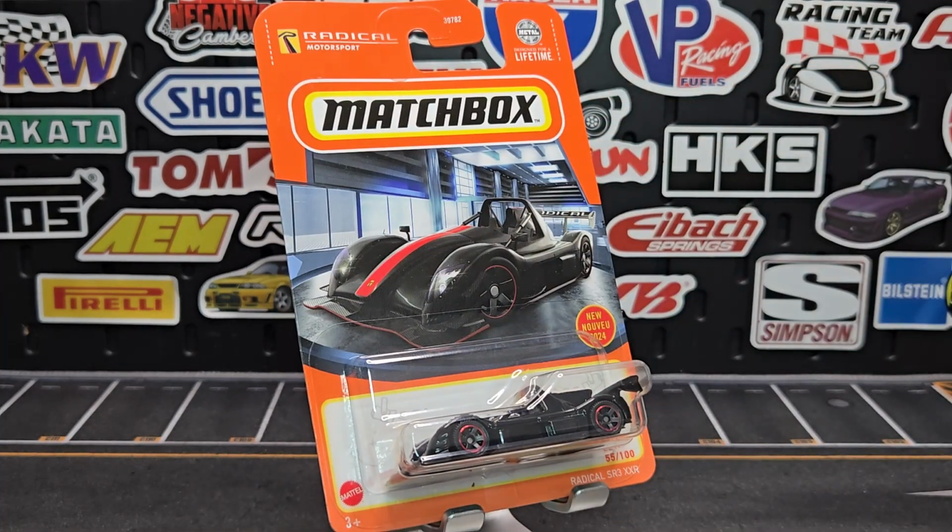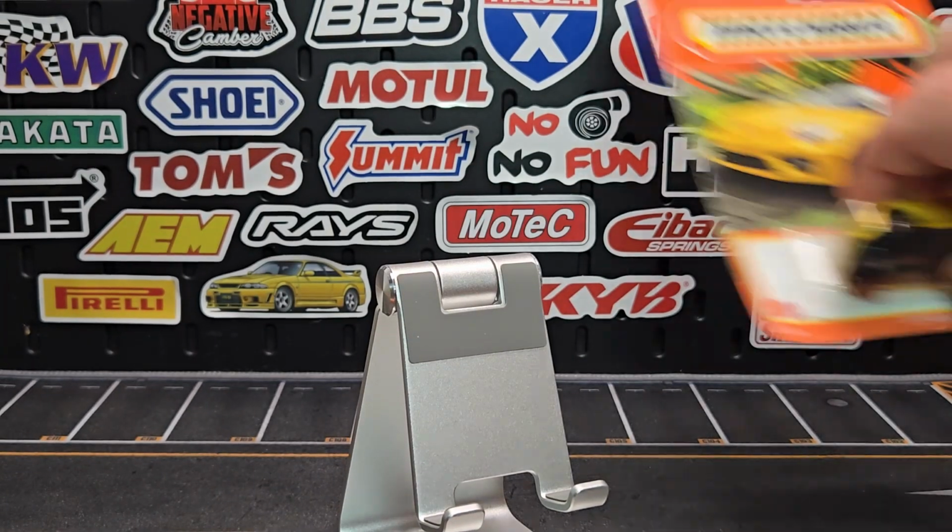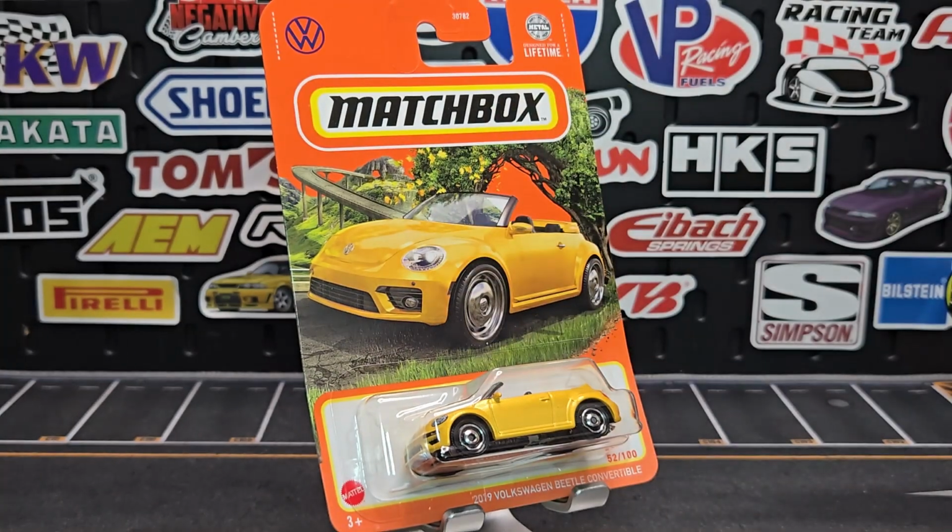All right, next one up, number 55 of 100. That is a brand spanking new casting for this year. That is the Radical Motorsports SR3 XXR. Brand new casting for this year. Very, very nice to see Matchbox dabbling in a little bit of race cars. Just a little bit, not too much to get too excited about. And it's a relatively obscure one, but that's okay. We'll take what we can get.